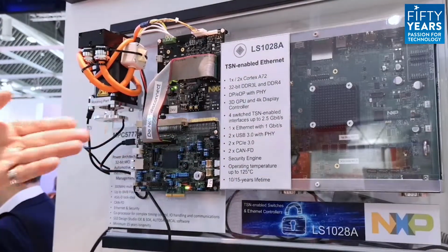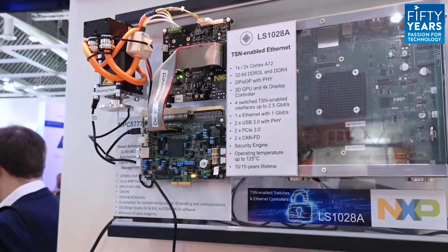First, I want to show you the LS1028A, a device we are launching at this fair. It's our ARM Cortex-A72 cores with 1 or 2 cores and with a built-in TSN switch for industrial communication protocols.